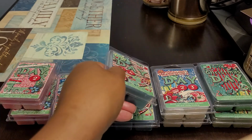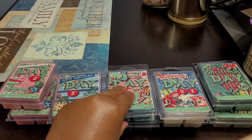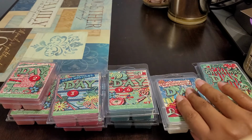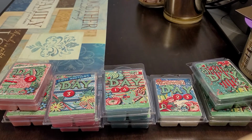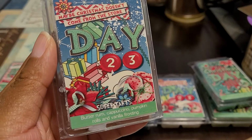A lot of times you can't really go off of cold sniff, even though you may say, oh, this smells amazing, this smells great. The true test is when you go to put it in your warmer. That's when you really can see what a blend does once you melt it and get some heat to it. So the next one that I got was day 23.